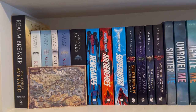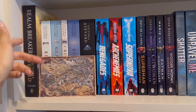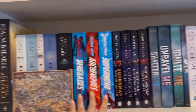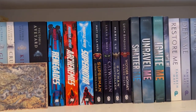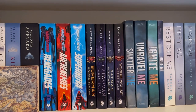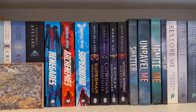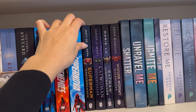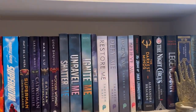Just over here, we have Victoria Aveyard's books. I really want to get a hardback of this, and obviously the second book, Blade Breaker, just not got around to it yet. The Renegades series by Marissa Meyer. And then, you know these little collections, they're like DC comics, but as books, love them. I found them so exciting to read, because they're written by some of my favourite authors, like Sarah, Mary Lu, and then Lee. I don't know what this man also writes, but I did enjoy this when I read it. The entire Shatter Me series, besides one book.